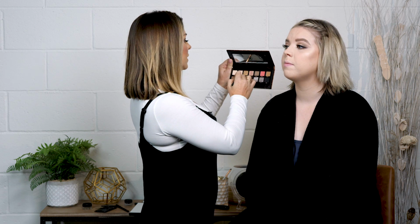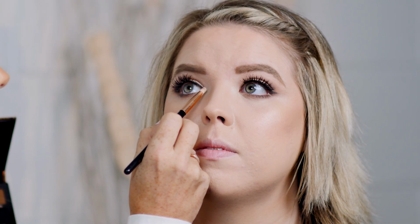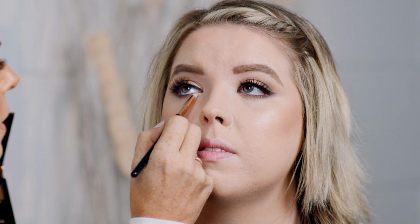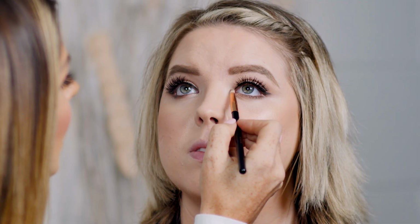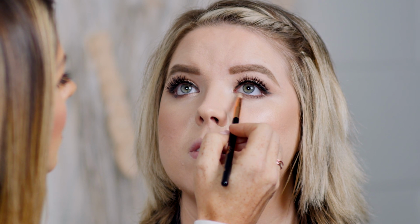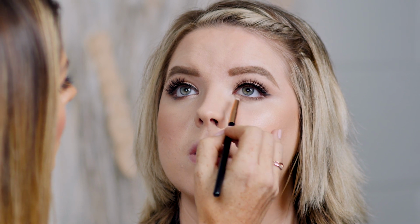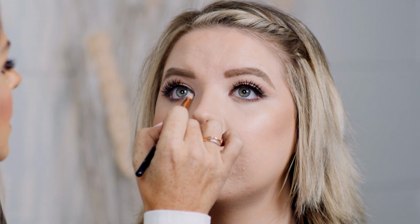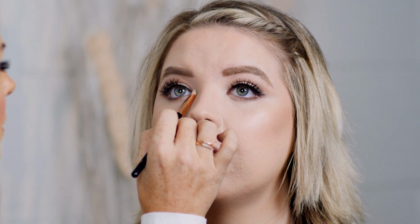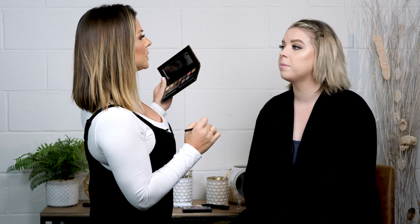I do want to do a little bit of shimmer on the inner corners, so I'm going to grab these really pretty shimmery colors. This one's Pearl. And I'm just going to give her a tiny inner corner highlight and a little bit underneath in her tear duct area, just to really brighten and give a little glow. So again, tear duct, and then right along the bottom. This just really gives the eyes an extra little sparkle. I love the way it looks. A little bit is all you need. Oh my gosh, so pretty.